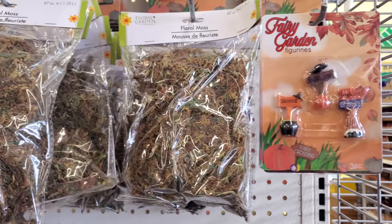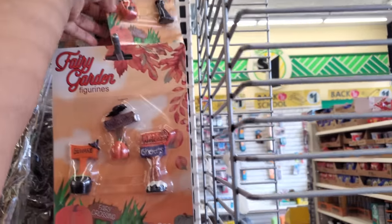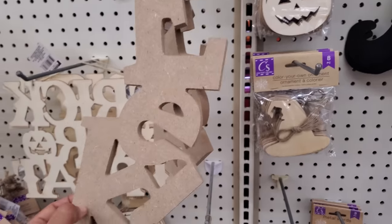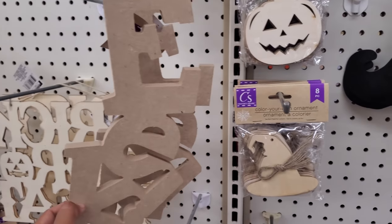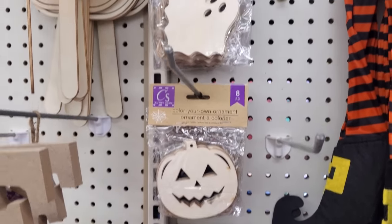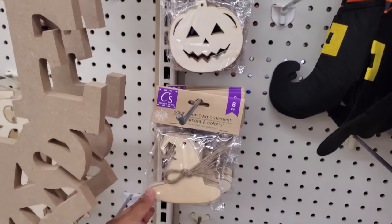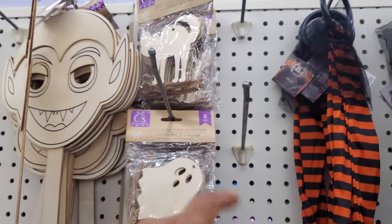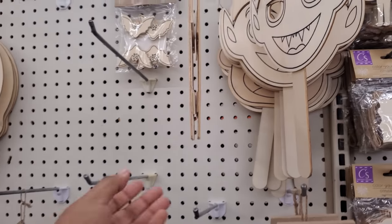And over here, let me bring this one down real quick. We have the cats with the witch hat and the pumpkin. Eek, this is really thick. Color your own ornament. Okay, you can make eight. They had the pumpkin and ghost. These are really cute. You can make your own garland too with that, with the ghost, the cat. I wish they had like a bat one.